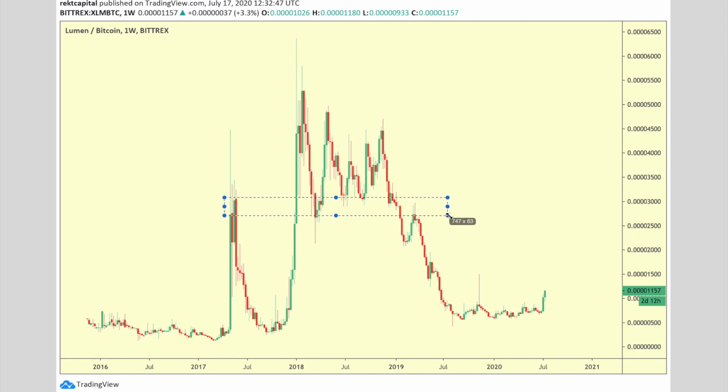So for instance, this is a very strong resistance area. This is a resistance area as well. So until we even reach any strong resistance zone, which is this one, by the way, this is the first resistance zone that XLM is going to have ahead of itself. Until we see a rejection or any sort of resistance at a strong area of historical supply, then XLM is going to continue rallying upwards.